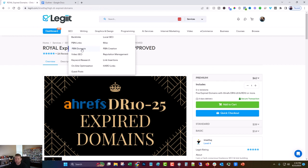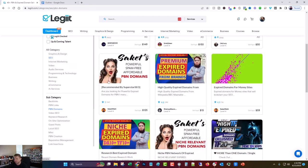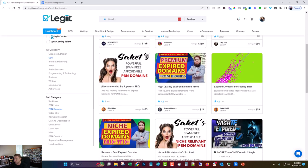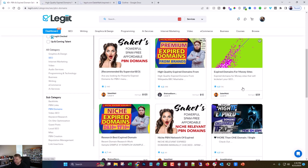So we're going to come up here and go to PBN domains, and we may change that to expired domains. Let's just pick a handful. That's a bit more than I'm looking to spend, to be honest. Now, I'm sure I've used Sackit in the past, obviously, because it's recommended by me. But this is for PBN domains, and that's not really what we're looking for. So let's look at this one. This one I can budget, I think.